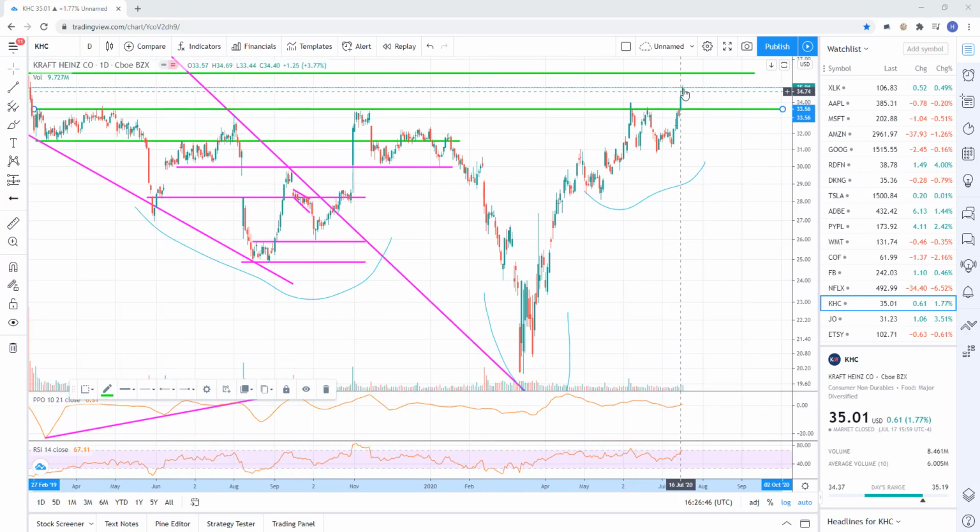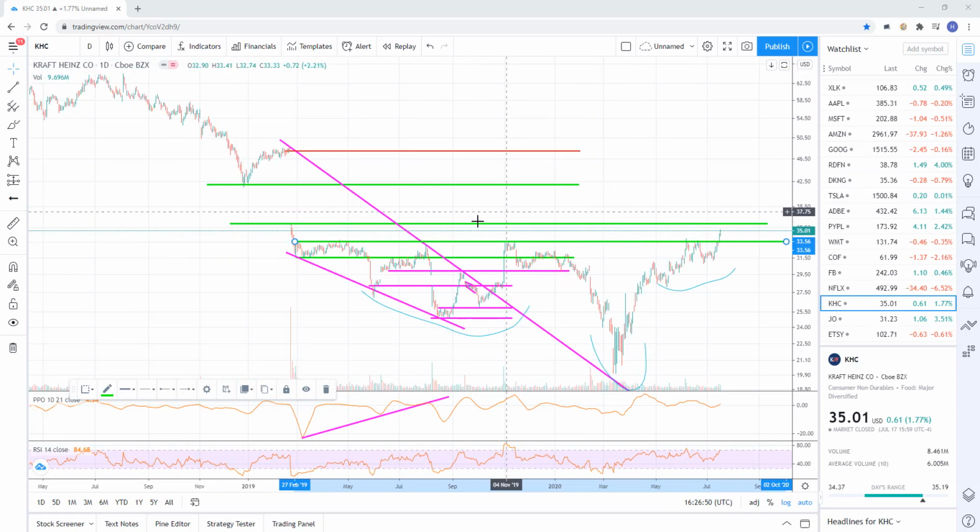And that's the thing. We're coming close to the gap right here up at 36. It's about $36. And that's a big gap where this stock has not traded in quite a while, going back to February of 2019. So if we enter the gap, it's just a well-watched level. I think everybody's looking at this gap.